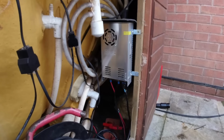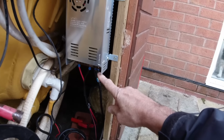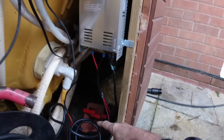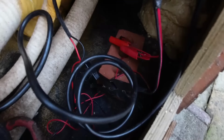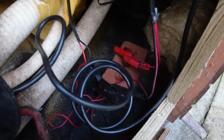And all it is there. We've got the power coming in, which is supplying into there, the mains. And obviously we've got the plus and minus going back out on 12 volt, and I've just got it on crocodile clips clipping into each other, as you can see. So if we do have a power outage, I can just quickly swap to the battery, easy as anything.